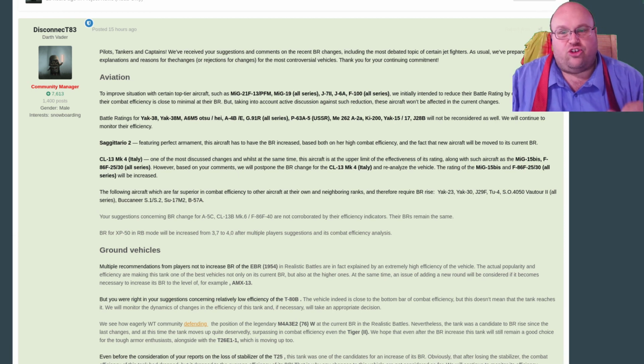The Sagittario 2 is definitely going up. The CL-13 Mark IV, and this has been really discussed. They are going to postpone the changes for the CL-13, but the MiG-15 BIS, the F-86, F-25, and 30 will all be increased. So that's an interesting change to the original setup, so keep an eye on that one.